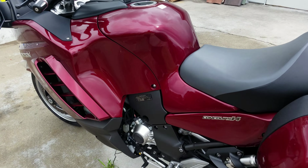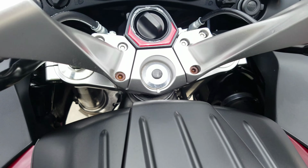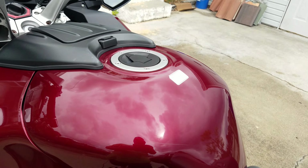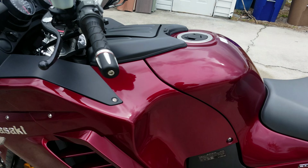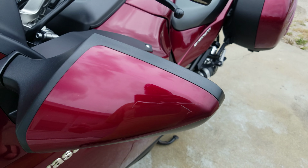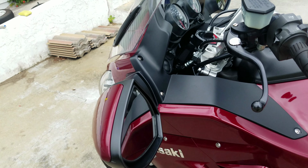I'll go ahead and start it up so you can see it. You can see this thing's really, really clean. There's a couple minor blemishes here. There's a scratch there from my jacket, unfortunately, my leather jacket. And my friend's son was riding his little scooter, and the handlebar caught that. So that's really the only body damage. There's that one scratch there.